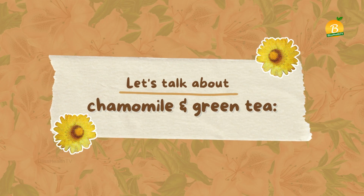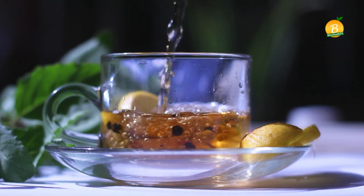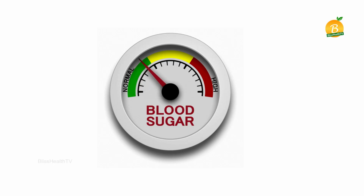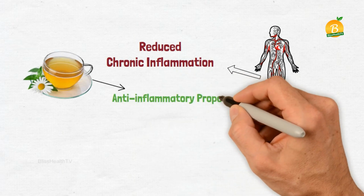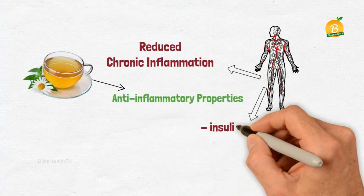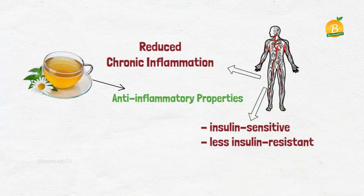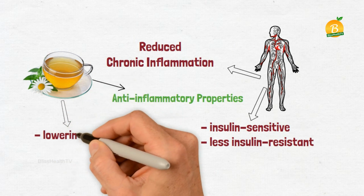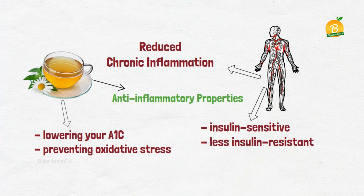Now let's talk about chamomile and green tea. Green tea and chamomile provide a lot of health advantages, including helping to maintain appropriate blood sugar management. Your body will experience reduced chronic inflammation because of its potent anti-inflammatory properties. Your body becomes more insulin sensitive and less insulin resistant when you drink chamomile tea. It will actually aid in lowering your HbA1c and aid in preventing oxidative stress, an imbalance that can lead to diabetes-related complications.